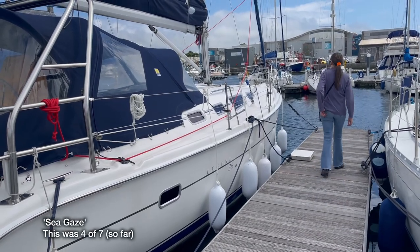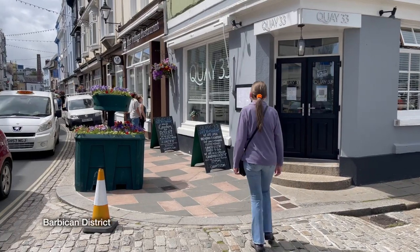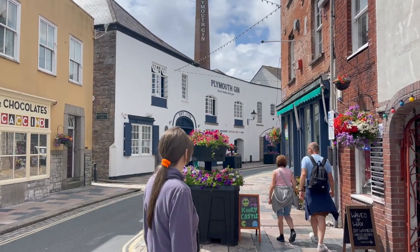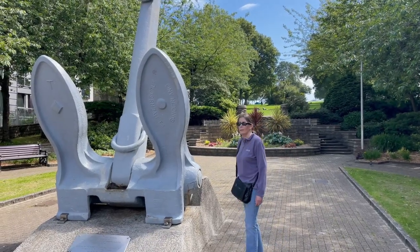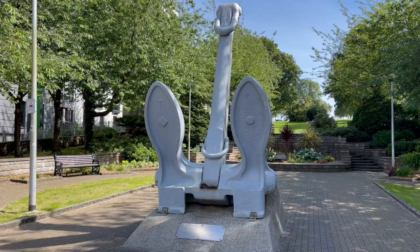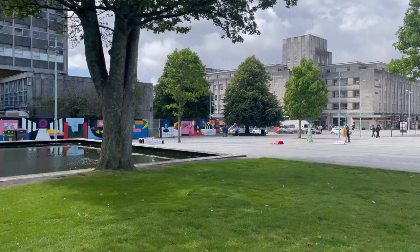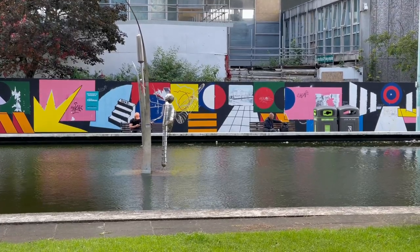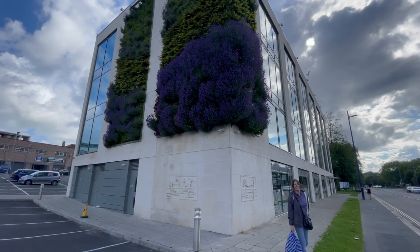Actually, this boat was the fourth boat we owned. We named it Sea Gaze. It's a Legend 36. The Plymouth Gin Distillery. Well, this is the anchor of HMS Ark Royal. This has been here since 1980. It's a dragonfly. Shopping. It's quite unusual, a building covered with plants.